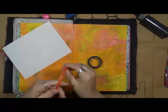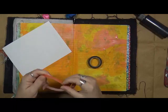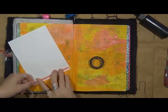Let's throw some of this double-sided tape. All right, so anyways, let's get back to moments. What are my favorite moments in my art room? Can anybody guess? If you've watched me long enough, you may know.